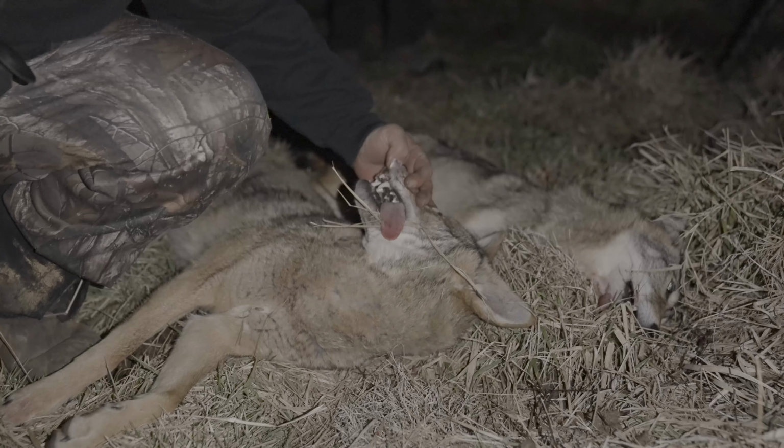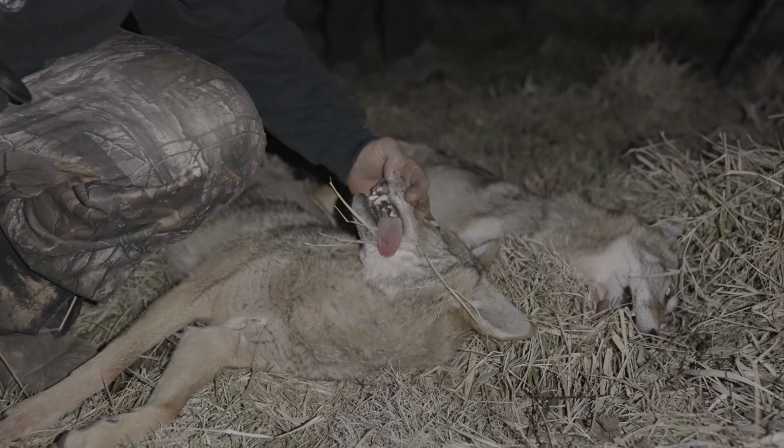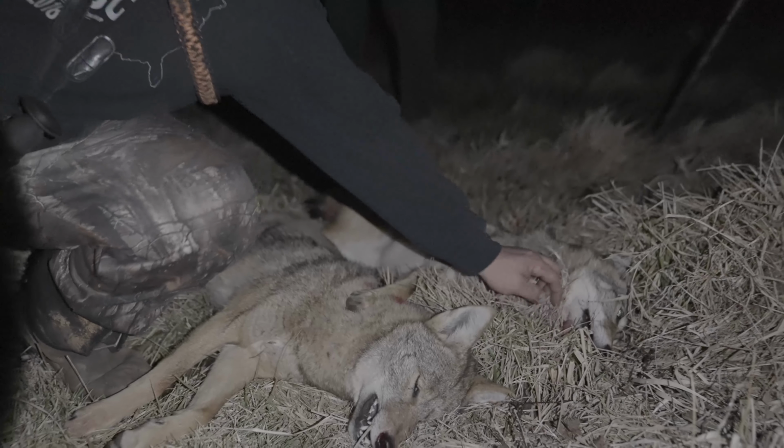He ain't real old. Two-year-old dog? Probably a two-year-old dog.